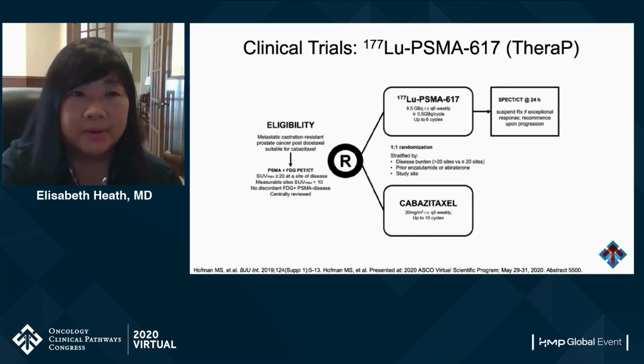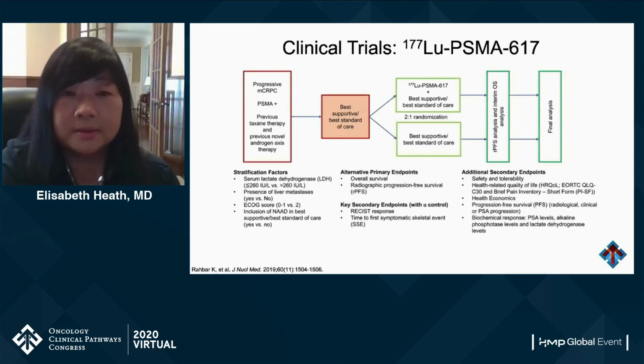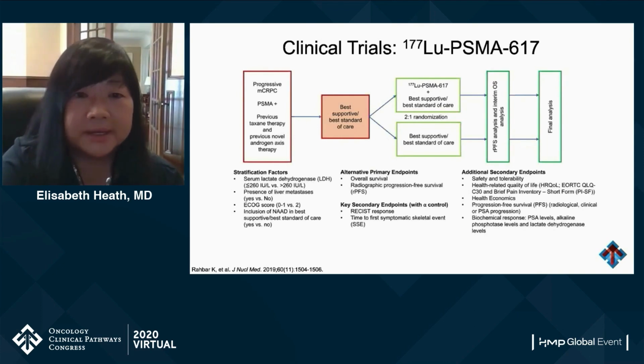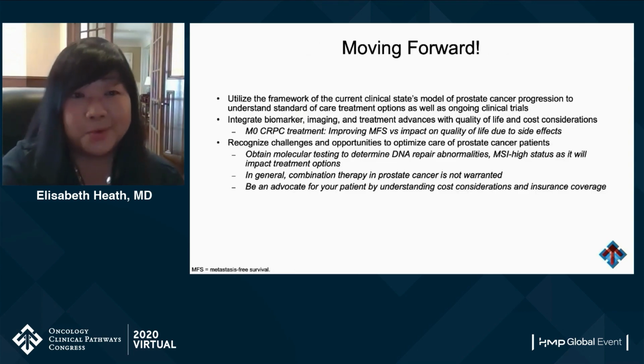And there are many now in this field. One is the therapy trial, where it's been shown that the primary endpoint PSA response was at 50% when compared to cabazitaxel. There was another trial known as the Vision trial, again put here for your information for later use, and we are awaiting the results of this already accrued trial, and there are other trials in play, including the PSMA one using actinium-225.